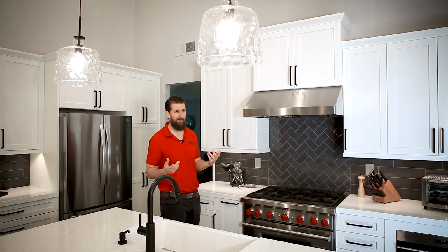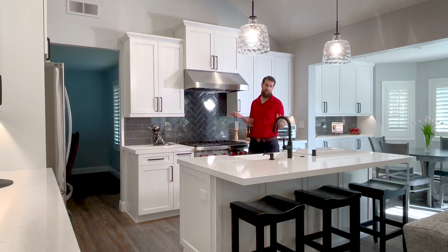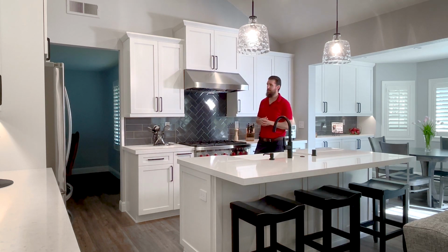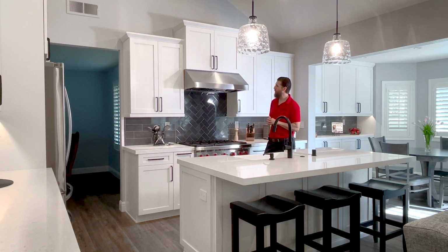Bright whites can tend to look a little plasticky, which doesn't look as expensive. Expensive maybe is not the word I'm looking for. Elegant, maybe. Yes, that is the word I'm looking for. So I like the off-white better than I like a bright white.